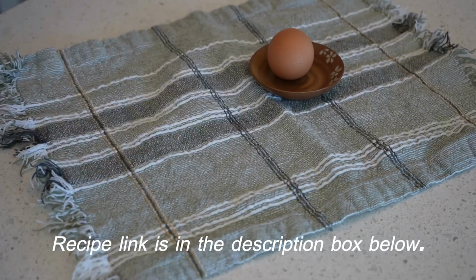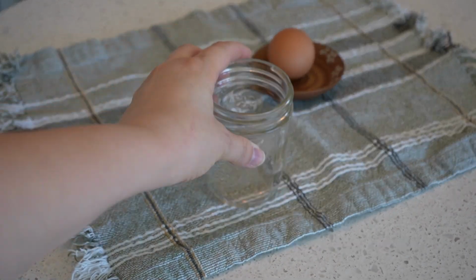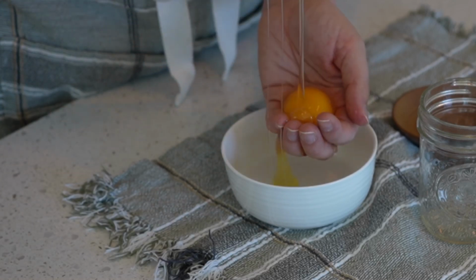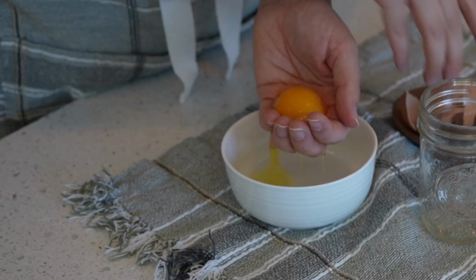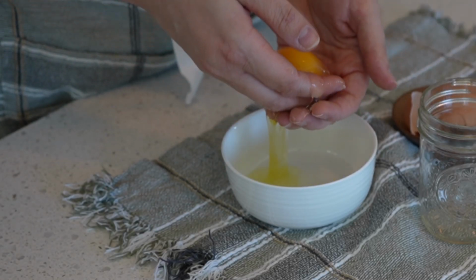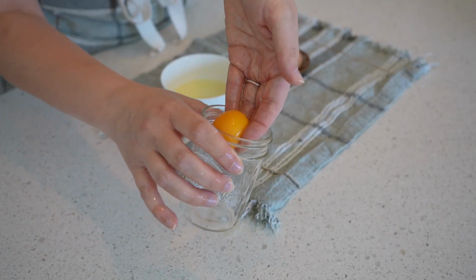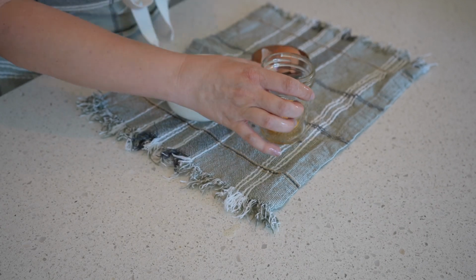I'm swapping out my regular coffee mug for a smaller jar because the contrast between the sweetened egg yolk and the dark coffee tastes really good. So I do recommend making a darker brewed coffee. Simply just crack an egg and then separate the white from the yolk and put the yolk right into your mug, or in this case, a mason jar.